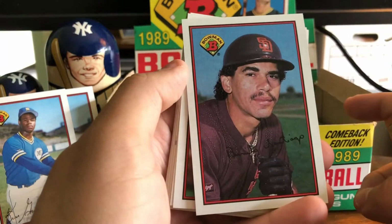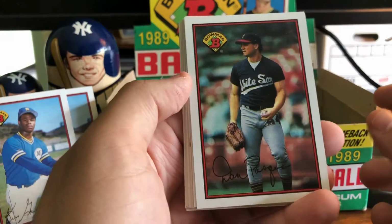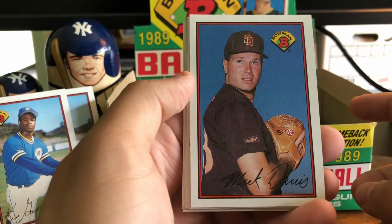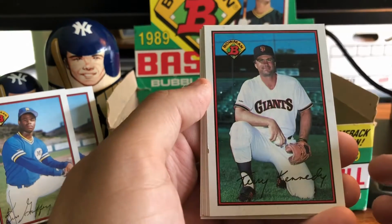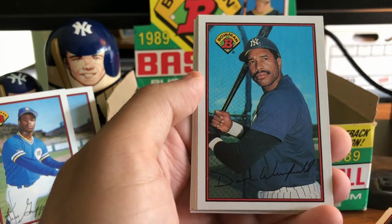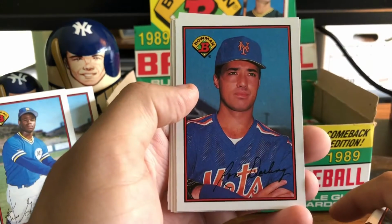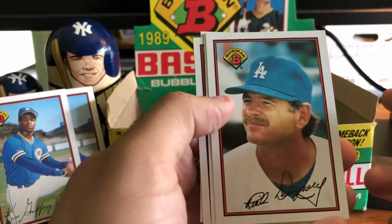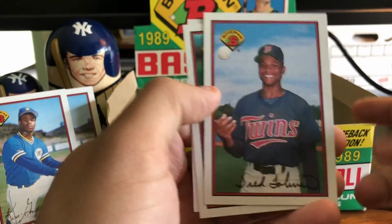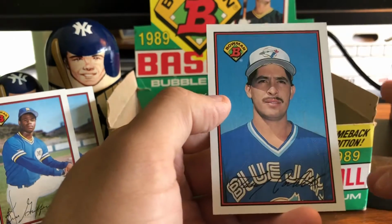It's a Benito Santiago, a couple of years removed from his really long hitting streak. I believe it was somewhere on the order of 34 games back in '87. There's Mark Davis. There is your eventual Cy Young Award winner. And there is another Hall of Famer in Dave Winfield wearing the old school helmet without the ear flaps. Another great card, Ron Darling of the Mets, now a broadcaster with SNY in the New York area. Also with some of the games on Fox is a Shawon Dunston, another solid player.